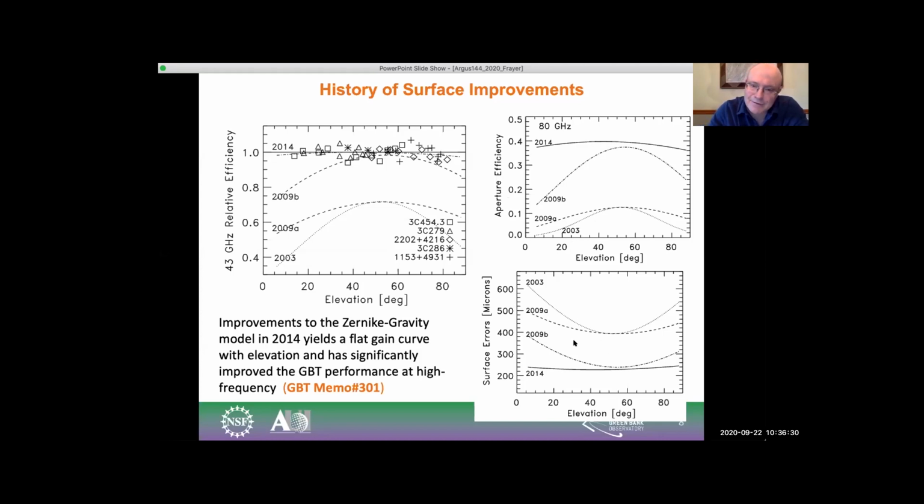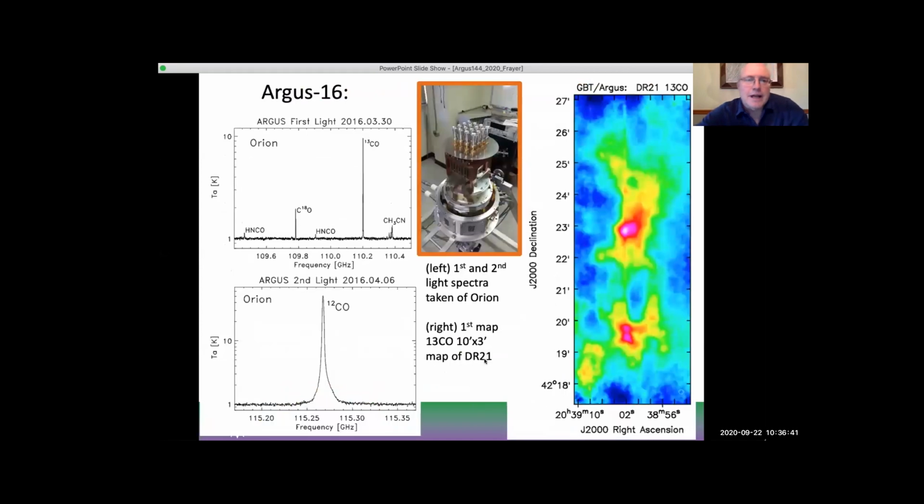And if you invert this aperture efficiency, what it means in terms of surface areas, assuming the Ruze equation, you get this bottom plot down here, and you can see the surface areas have gone down remarkably over the last 20 years. And Argus was not the first 3 millimeter instrument.